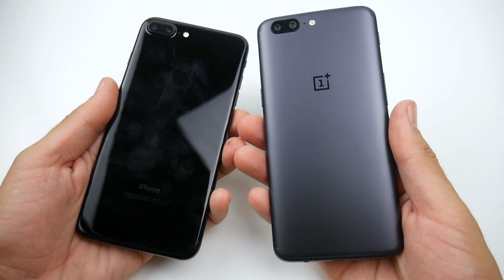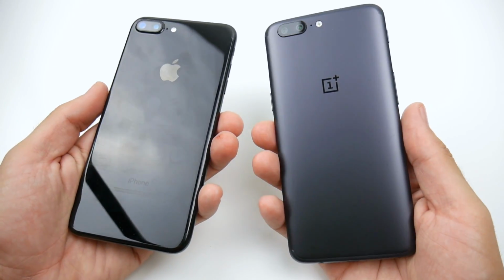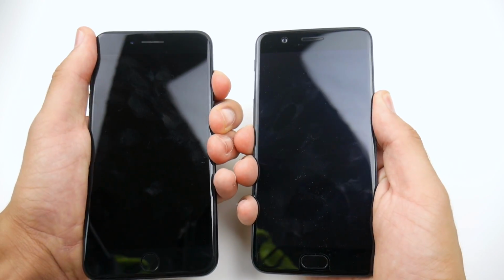Now, I think we might have an Android phone here that might be able to dethrone the king in speed, the 7 Plus here. So let's go ahead and begin right away with the boot up test. So 3, 2, let's go.